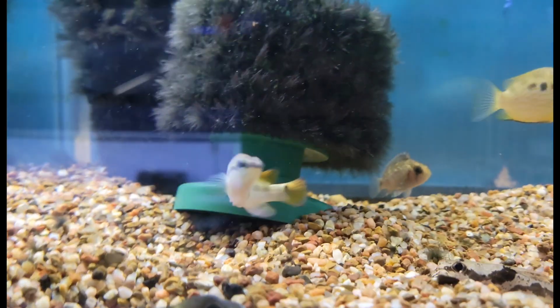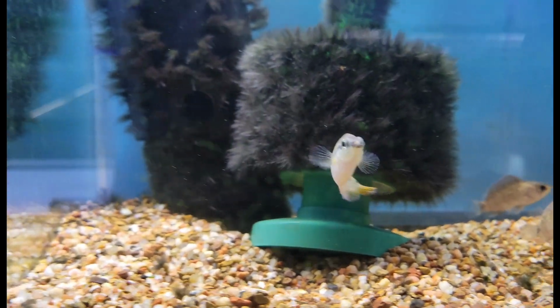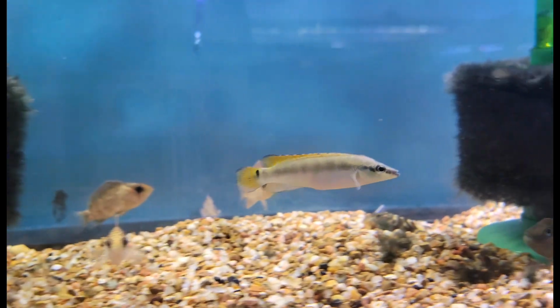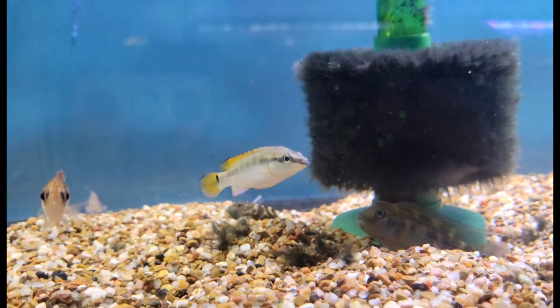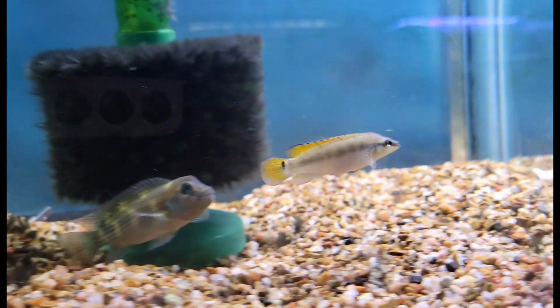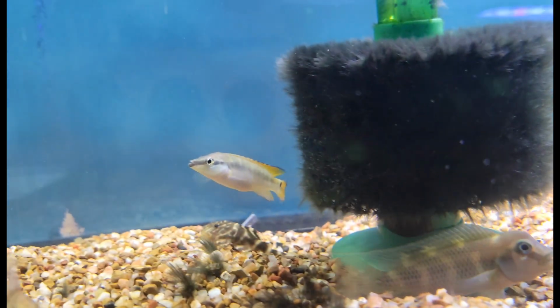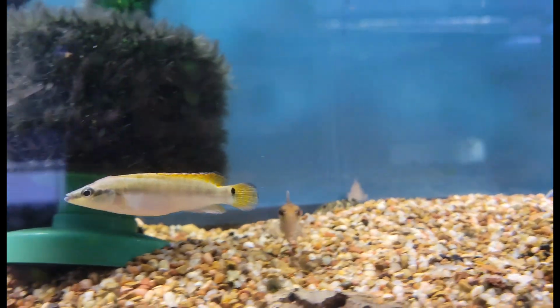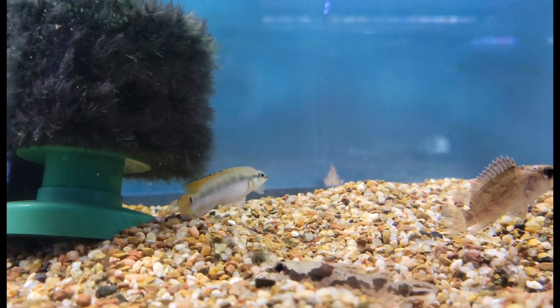So let's talk about some cool stuff, like this awesome compressed scepter, the beautiful dwarf green pike cichlid. Not going to get much bigger than this. This is kind of getting up into the max size for these guys. Really awesome pike cichlid. This is about the age when he'll also probably start coloring up, which is going to be really cool. Love these guys, tons of personality to them. You get all the wonders of keeping a pike cichlid in a much smaller, more manageable package.